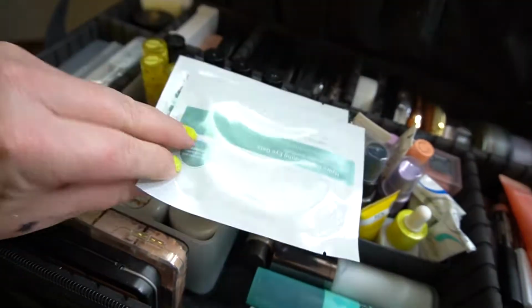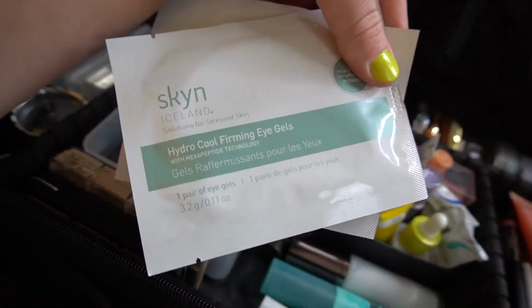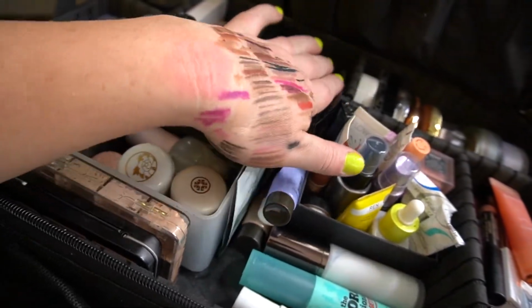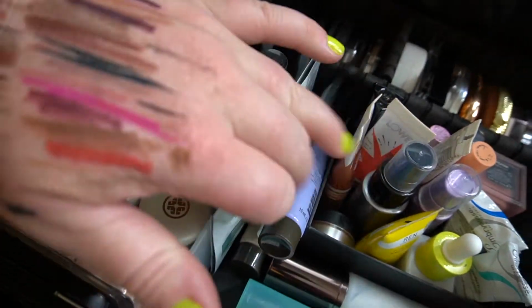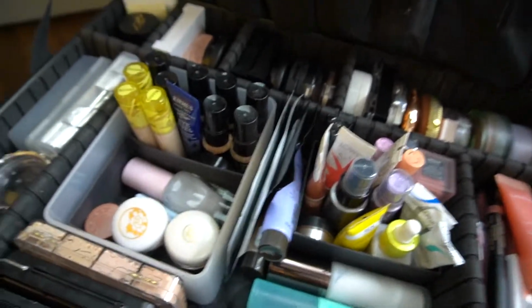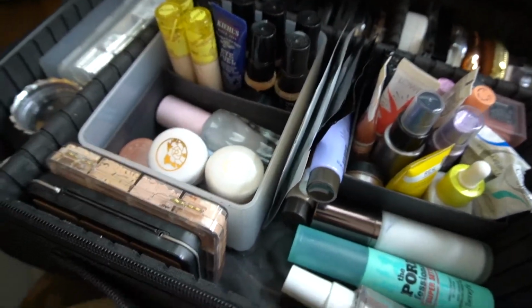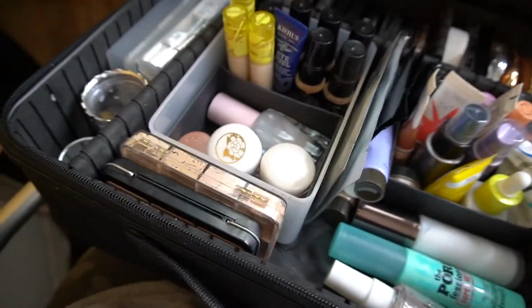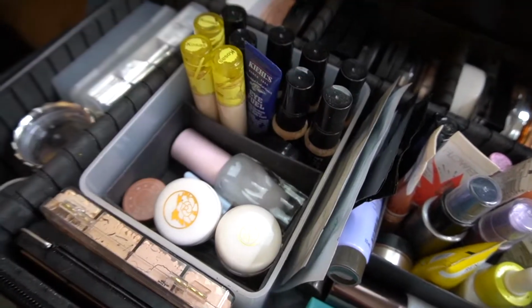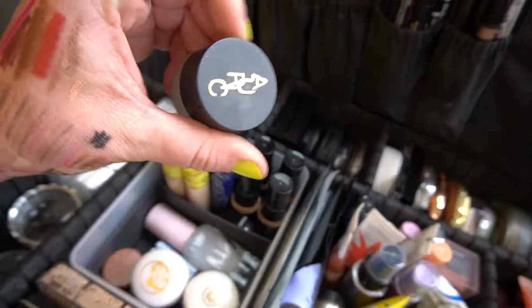I have some Skin Iceland eye masks. These are great for brides that have partied the night before, hopefully not, but just in case. I have some fun little primers here and a liquid highlighter. This part I'm not fully happy with, but it is what it is. I'm just doing a smaller job with just one bride, so it's not too crazy.